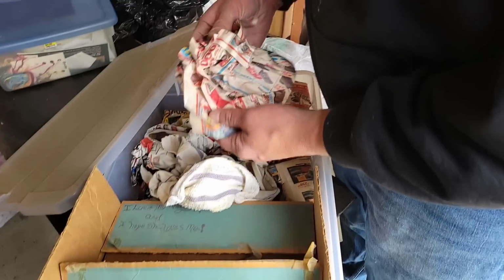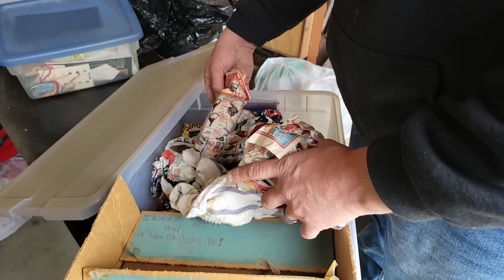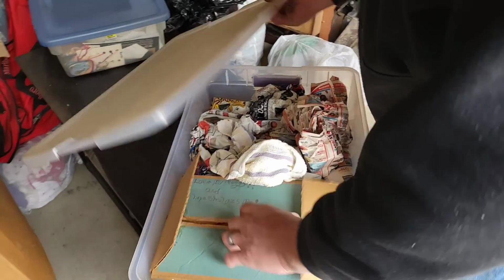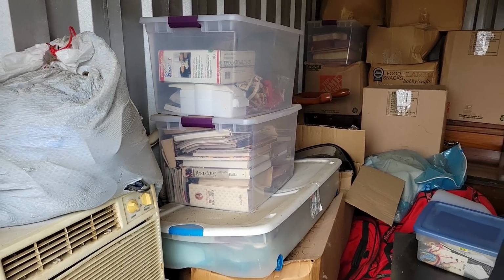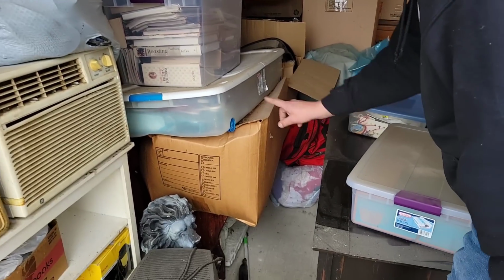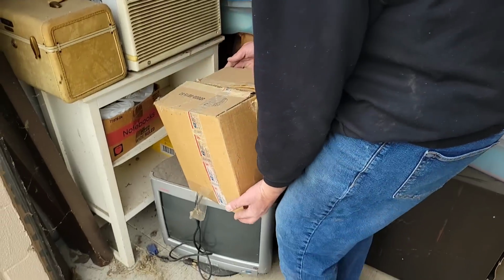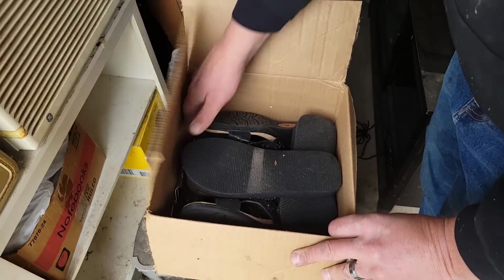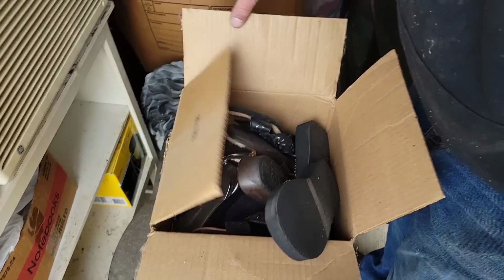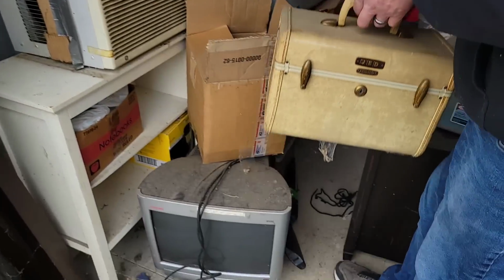Got bells. I see a music box down there. All kind of little glasses and china. We got books, paperwork. This says pots and pans. We'll see if there's anything in there. We'll show you if there is. What we got over here? Look at the dust. Oh. Shoes. And it's all shoes. But I always like these little cases. Could be for makeup, jewelry, or nothing.